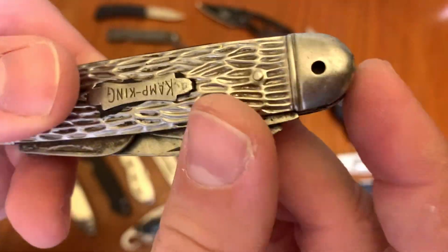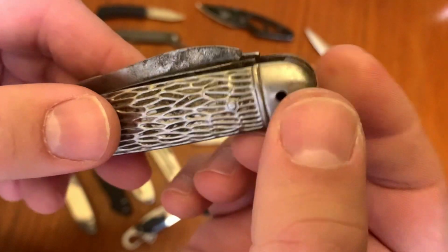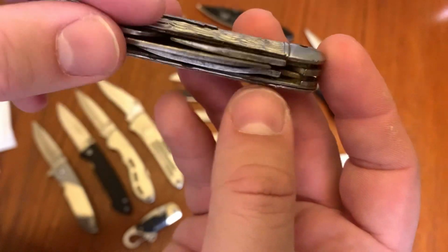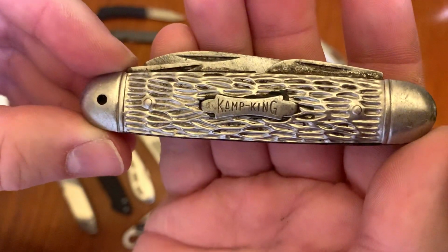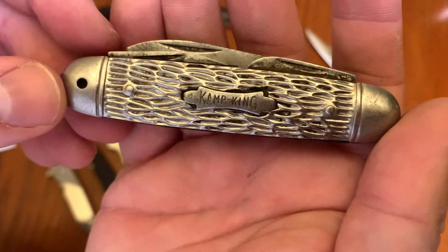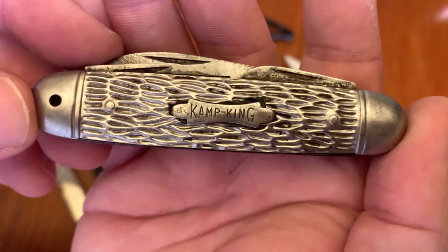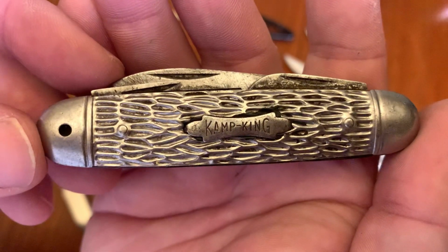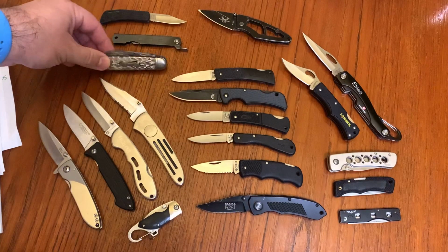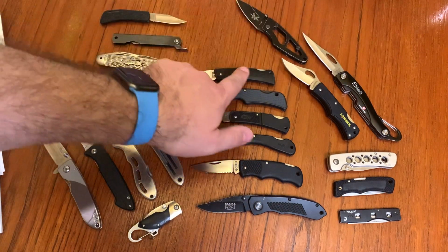And it looks like there's a pin missing here, but that's actually not part of the construction of the knife. That's where the bail attached. It had a lanyard attachment that was designed to be removable, and this one has been removed. Yeah, it's not a particularly valuable item, but it's an odd thing to come across when you're going through a bin of stuff at the state surplus store. You find this vintage pocket knife from probably like 1957, 1958. Kind of cool.